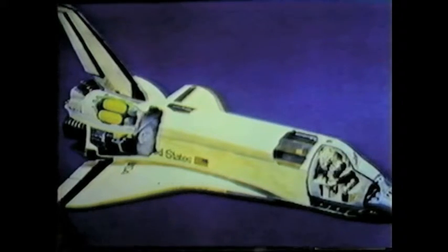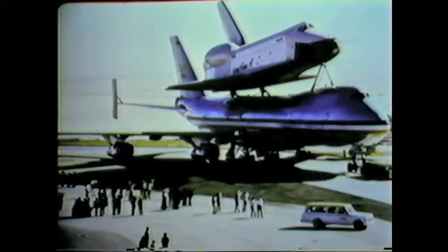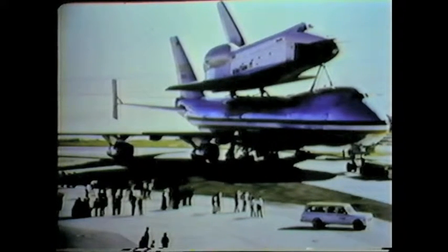Of course the engines are used only as it's going up towards orbit, but not when they're coming back to Earth. Here's a picture of what you might remember. The Enterprise was the first space shuttle which was built. It was never built to go into space. It was carried on a 747 and dropped in 1977 for astronauts to practice the landing techniques of gliding this several hundred-ton spaceship back to Earth successfully.